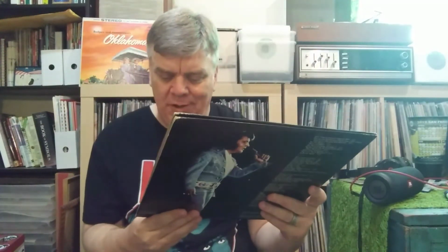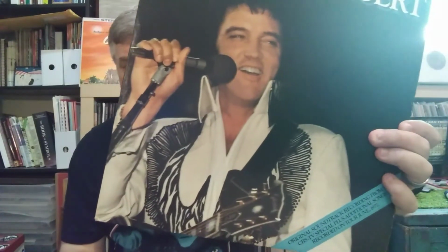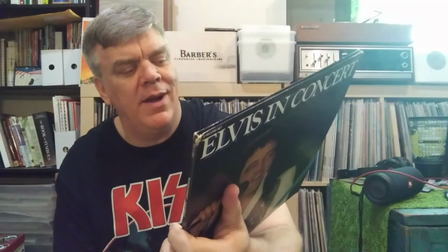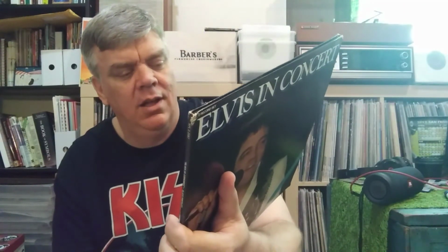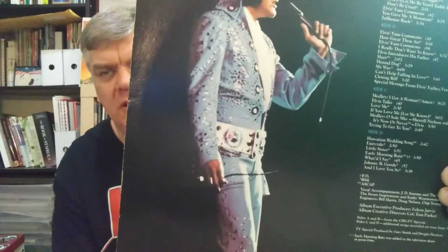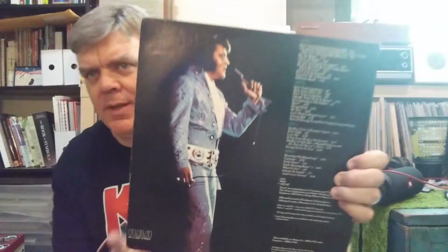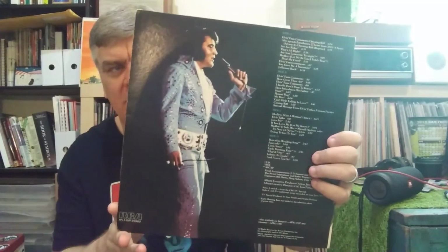Like I said, these LPs were recorded in June of 77, which was his last series of concerts before his death. This photo is probably from 1976. These photos on the inside are also probably from 1976, and this one on the back is from 1972. Probably the New York City Madison Square Garden concert, actually. In 1972, he did 3 shows at Madison Square Garden in New York City, and he wore this suit, the blue suit with the white belt. That's probably when this photo was taken.